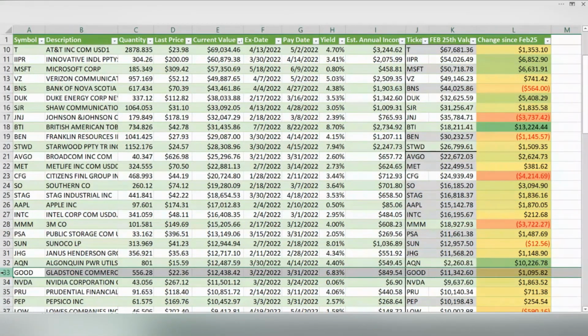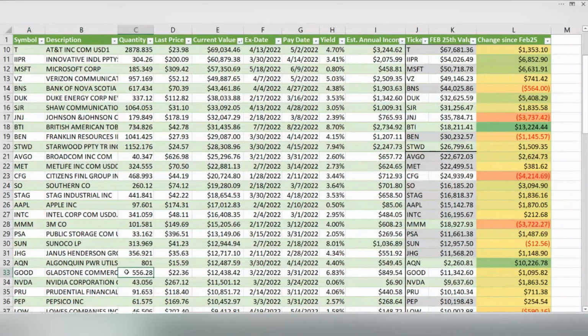Now let's finish out the ones above $10,000 in value, and then we'll go a lot quicker in the following ones. So next we have Good. I have 556 shares of Good at $12,438. 6.83 is the yield, and it kicks off $849. Went up about $1,000 over the course of the month.